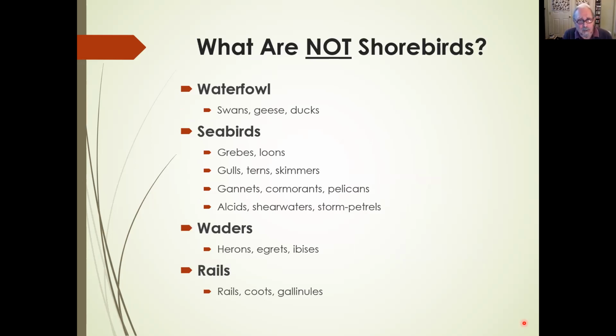Waterfowl are not shorebirds. Any of the seabirds, and of course, gulls are my favorite. They're my specialty, but they are not shorebirds. Any of the waders, the herons, egrets, ibises, and rails, coots, and gallinules are not shorebirds.